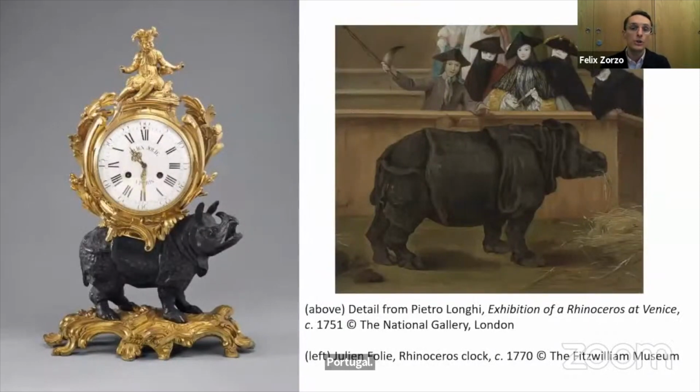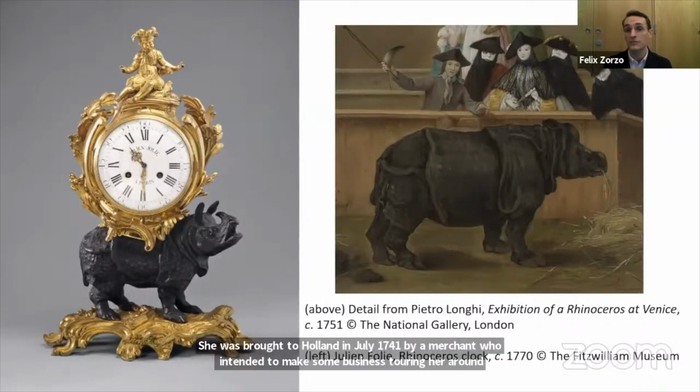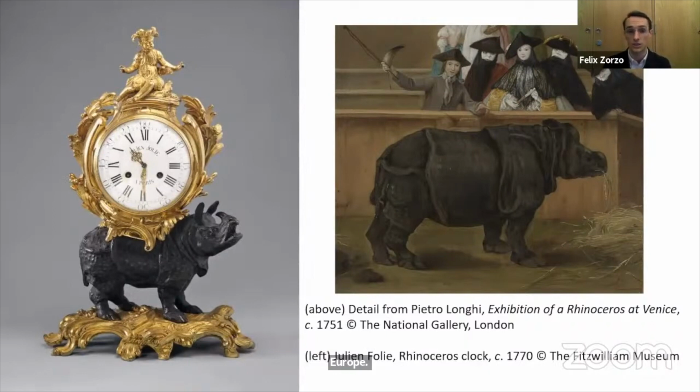There was probably no other individual animal in the 18th century that achieved more attention than Miss Clara, the rhinoceros. Miss Clara was born in captivity in 1738, which gave her a tame character, and she was brought to Holland in July 1741 by an East India Company merchant who intended to make some business touring her around Europe. Between 1741 and her death in London in 1758, Miss Clara visited at least 60 cities in Europe.